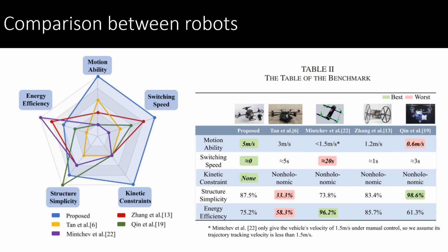Although I would like to say that all of this has to be taken with a grain of salt, because these types of tests only show how effective a concept can theoretically be, but if it would be used in practical and real life scenarios, I believe that there would be a lot of problems that would arise.